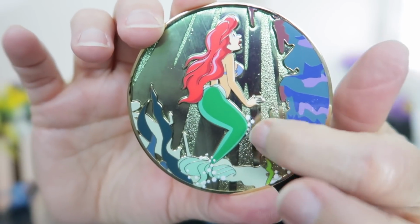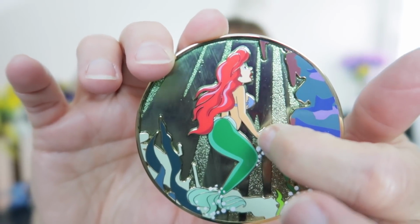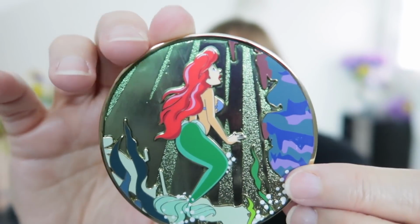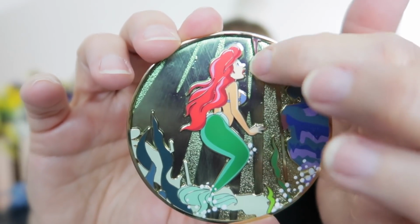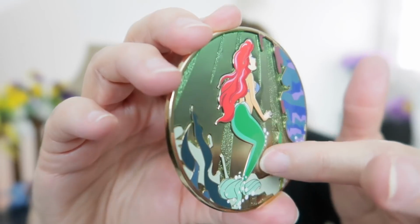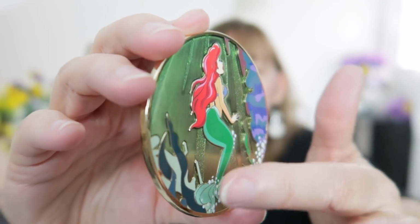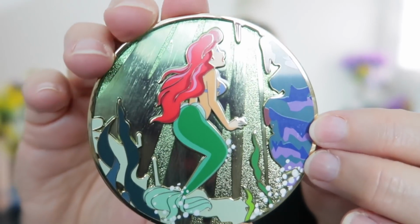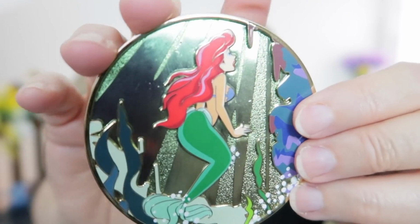There's Ariel there. She has shadowing on her. You can see the light parts on her face and her hand where the sun is hitting her, and the back side of her is shadowed. This is kind of a translucent, kind of see-through. There is texture to the pin when you hold it. You can feel her, you can feel the waves, and so many layers of paint going on here. And I just love this pin.